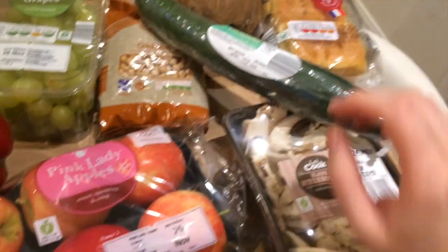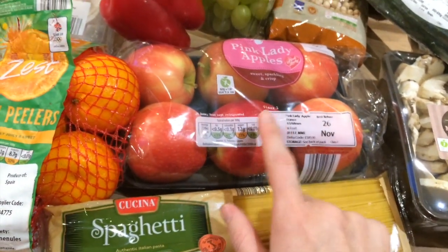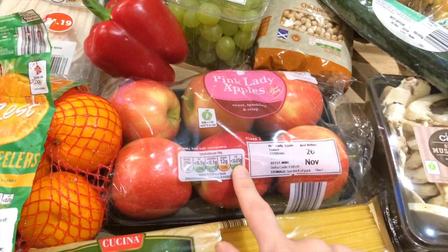I got a cucumber, which I will have with my hummus if I manage to make it successfully. I got a pack of 6 Pink Lady apples. The Pink Lady kind are my favourite. They're a bit more expensive, but they're the kind I like best. And I know I'll eat them if it's this kind.